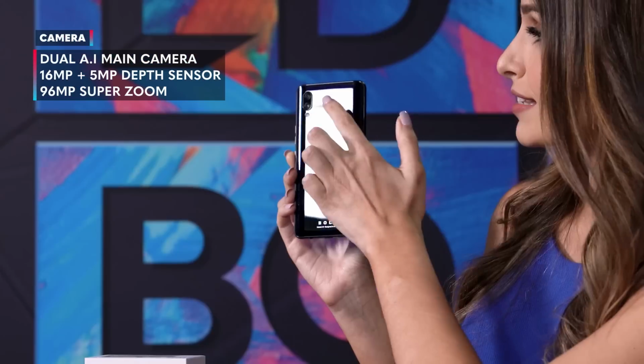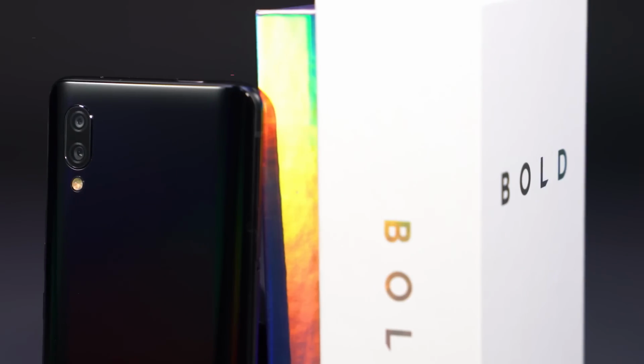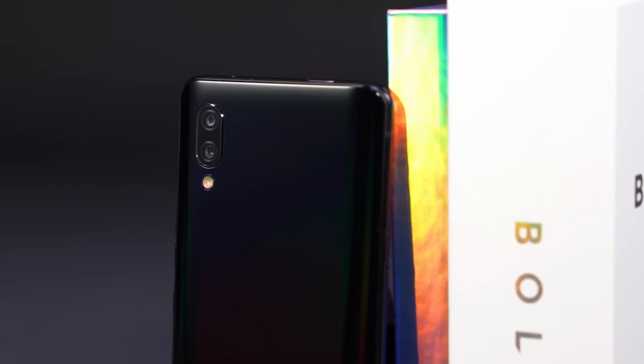On the back, you will find a dual camera setup with the main 16 megapixel Sony IMX499 sensor and a second depth sensor camera that supports incredible features like night mode, 96 megapixel super zoom, and advanced AI mode, which recognizes what you're taking a picture of and will automatically tune itself for the best result in photo processing. The Bold N1 refuses to disappoint with its impressive, powerful performance.